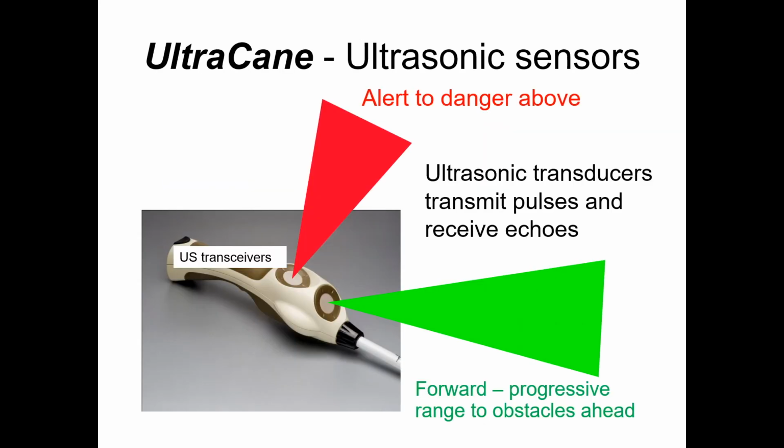Well, here is an actual product. It's called the Ultracane, and we can see the very smart usable handle there, and we can see the two ultrasonic transducers there. One looking forward, shown with a green beam, and one looking upwards for safety with a red beam, and we can see the top of a long cane which the user will use on the street ahead.